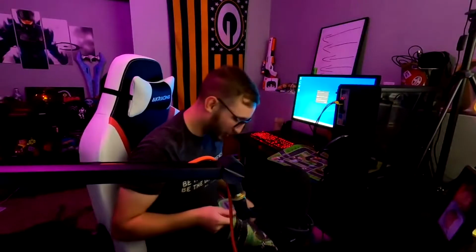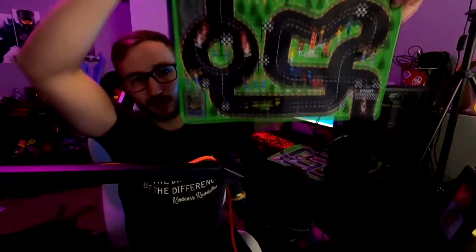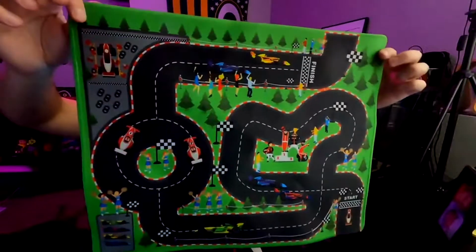So that one's like a construction area, and I actually found two of them. This one is like a little racetrack area. Overall, really cool finds. Of course, the mice, like I said. And we find stuff like this.